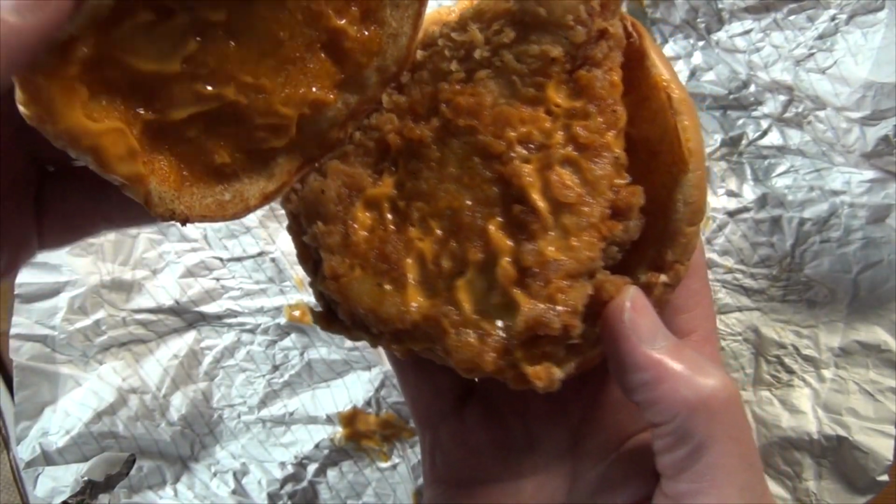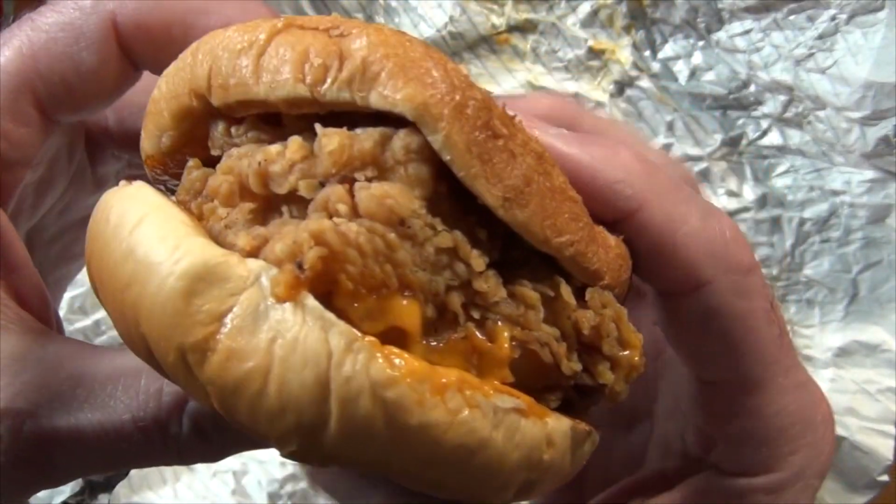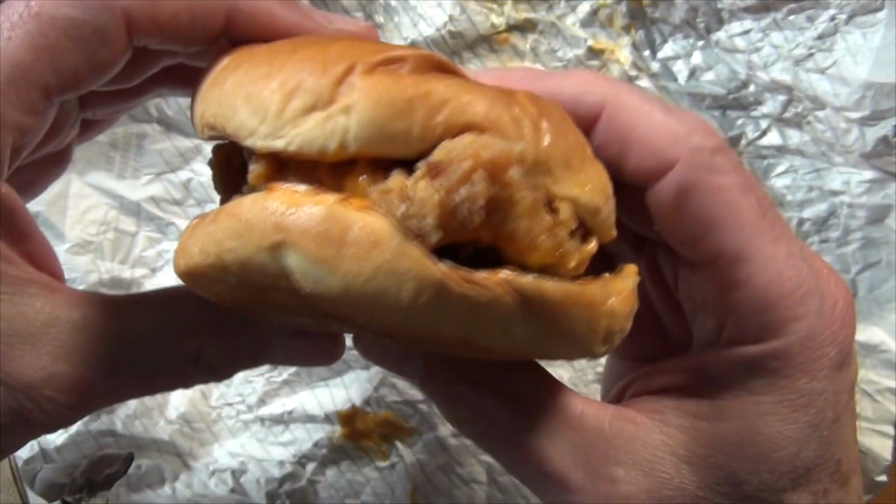Sauce on the other side. Let's give it a try. Some heat to it. It is spicy. I think this is more spicy than the other competitor's spicy chicken. Just a little bit, really on the tongue.